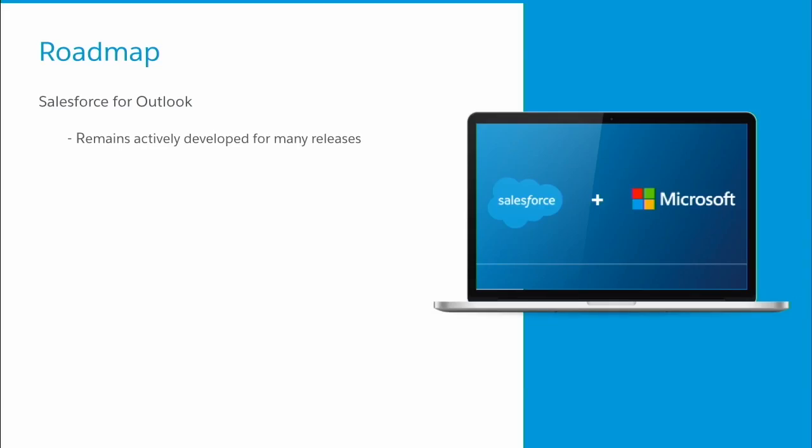Salesforce for Outlook is going to remain actively developed for many releases to come. The reason is that it remains the solution of choice for customers who have an older version of Exchange. Exchange 2010 and older is where Salesforce for Outlook excels, because the plugin approach is what is available on that Exchange Server version. So we're going to continue investing in Salesforce for Outlook, making sure that our numerous customers remain happy, and that it continues serving them in the future.